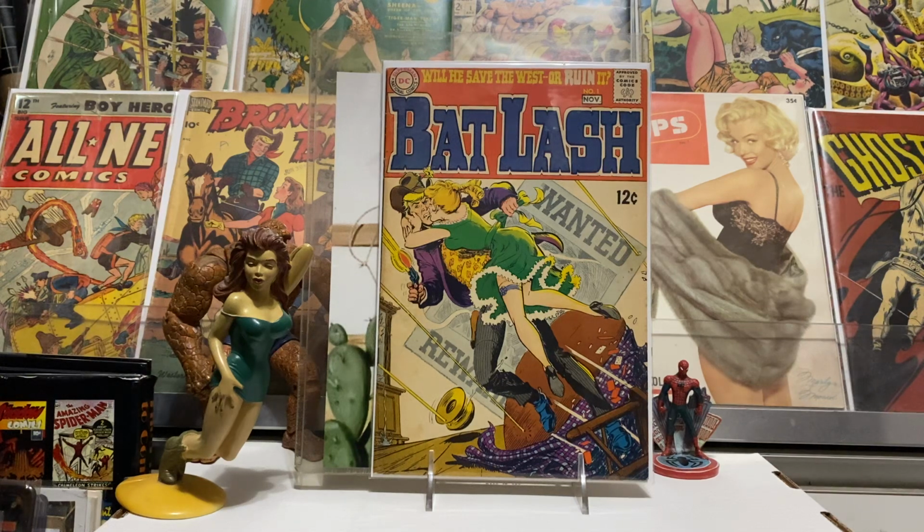Some good girl action there on the cover by Nick Cardy. Batlash shooting it up, turning over the poker table, getting a big smooch from the good girl there. Just a great cover. I love that, man. It's really cool. It says, will he save the West or ruin it? I don't know. Number one, like that cover, man.